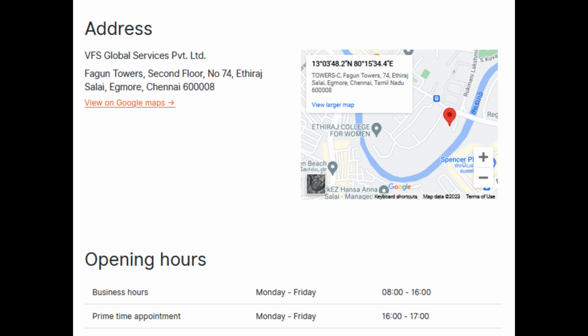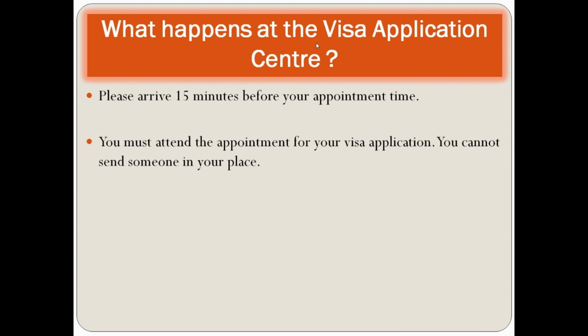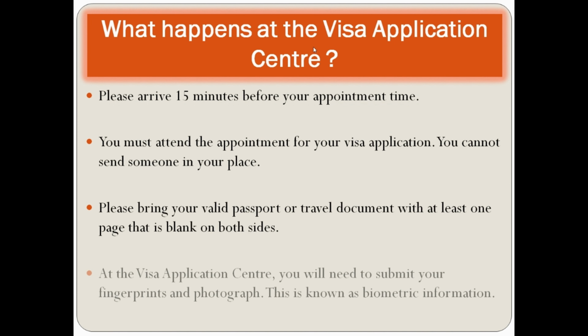Let's discuss the next question. What happens at the visa application center? Please arrive 15 minutes before your appointment time. You must attend the appointment for your visa application yourself; you cannot send someone else. Please bring your wallet, passport, and travel documents, with at least one page that is blank on both sides.